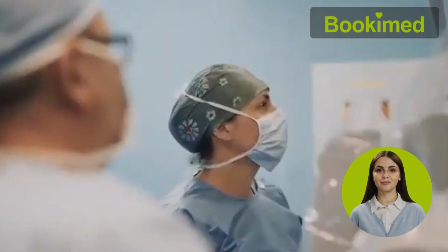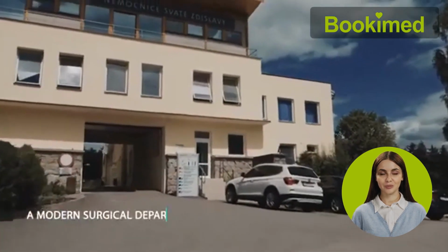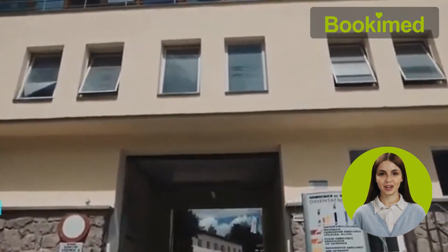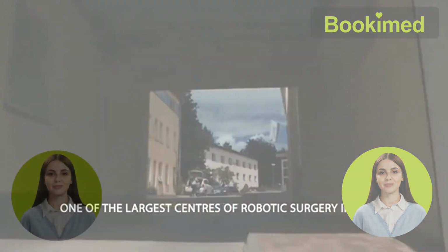To achieve the maximum result from the implant installation, doctors recommend an additional rehabilitation course to establish the optimal range of motions and strengthen the muscle corset. The cost of a comprehensive rehabilitation program is $1,000 per week.